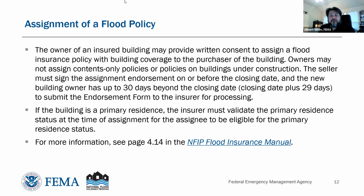So let's use a grandfathered or PRP policy. Those are the lowest of the low policies that we had. They're going away, but their starting point is not. So if they had a grandfathered policy under the legacy system, they're going to start their transition to Risk Rating 2.0 at a lower starting point, which gives them more time to prepare and plan for the incremental increase of 18% until they hit their full risk premium. So you'll still be able to assign the flood policy to a new or prospective buyer. And once again, it makes that house more marketable.